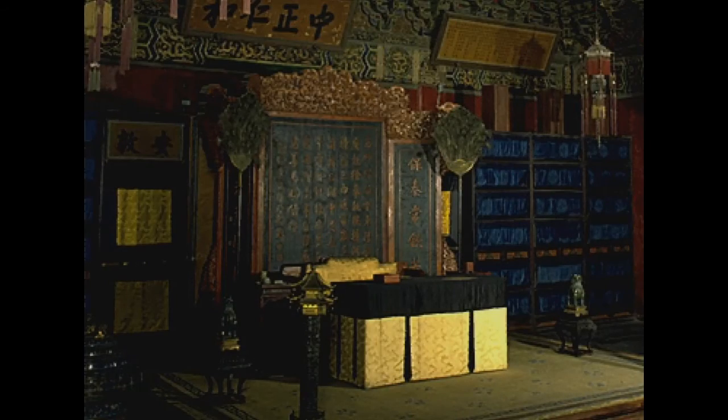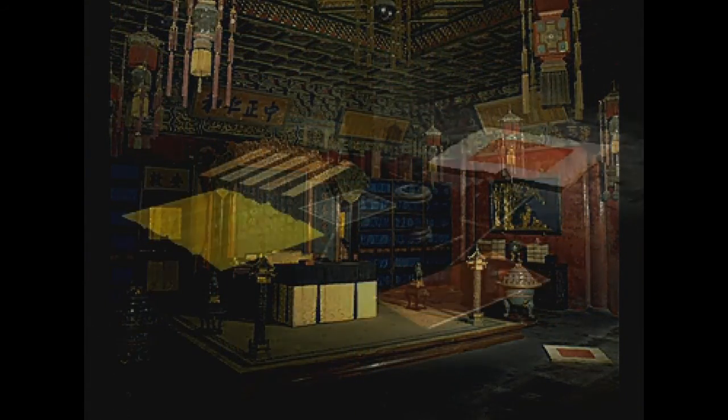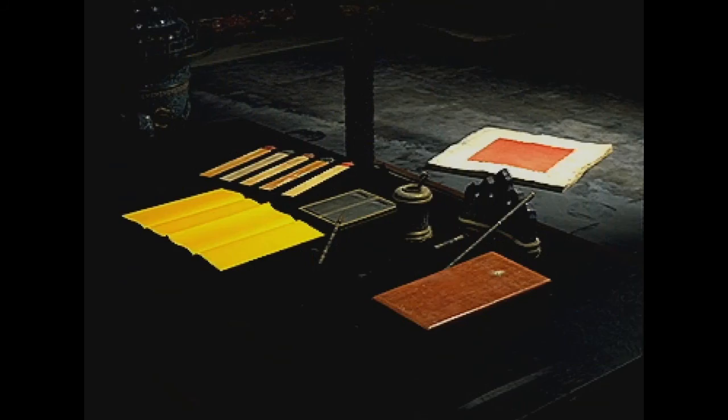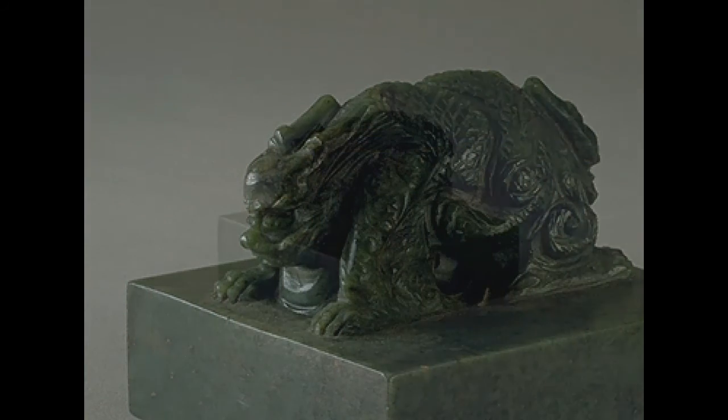After this, the emperor granted audience to his ministers and discussed the affairs of state in the Hall of Mental Cultivation. When an imperial edict had to be issued, it would have been stamped with his huge jade seal.